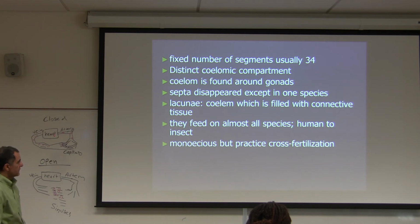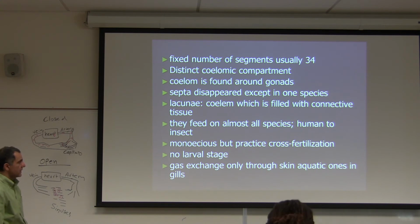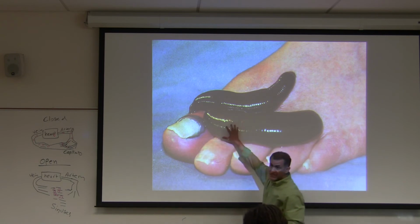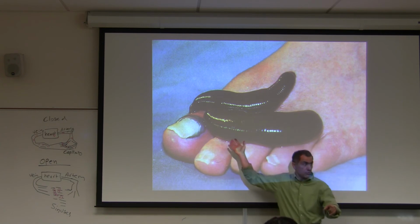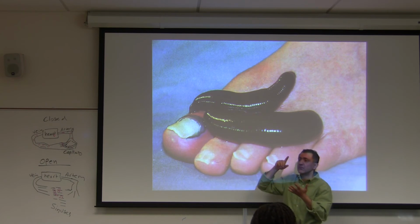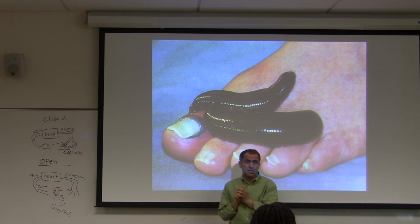Monoecious but they practice cross-fertilization, no larval stage, and gas exchange only through the skin; aquatic. Here we go, that's what I said. If a finger is severed, it's cut off, so they put leeches in there. Of course, don't try this at home. Don't grab a leech and put it on your body, because these leeches can transmit bacteria. They can transfer parasites, so it's not healthy to grab any leech and put it on your body.